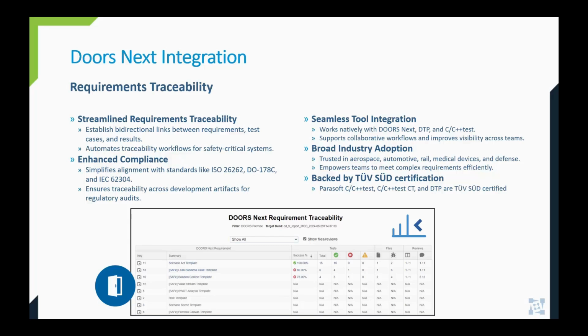There are several reasons why this is so significant. Here's a few. First, it helps you satisfy compliance with standards like ISO 26262, DO 178C, IEC 62304, and many others. Second, it reduces the manual effort involved in managing traceability, saving you time and minimizing any human error. Third, DOORS Next is widely used in industries like aerospace, automotive, rail, and so on. So this integration directly aligns with your existing tools, your development workflows, and it will enhance the collaboration between your teams. This is all part of our customer commitment to making Parasoft solutions fit into your development ecosystems, not the other way around as other vendors do.